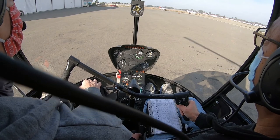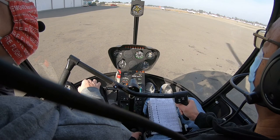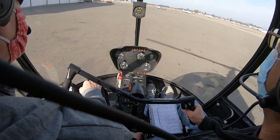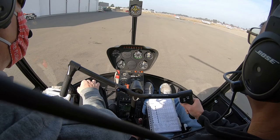Yeah, Hayward Tower, good morning. Cessna 13, Charlie Bravo is over the second ship 1200 en route to Livermore transition. 013 Charlie Bravo, Hayward Tower, transition approved, Hayward altimeter 3030, Merry Christmas. 3030, Merry Christmas to you too.